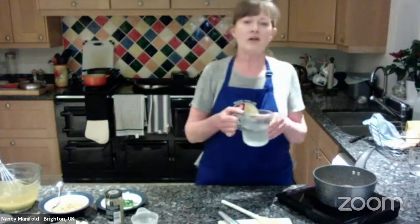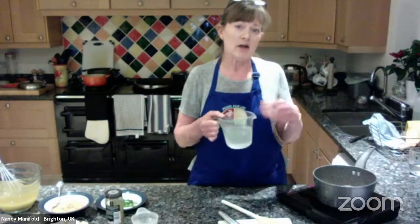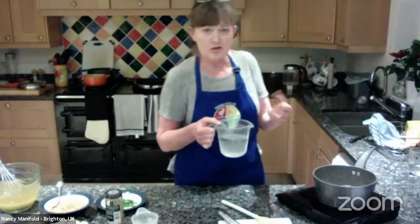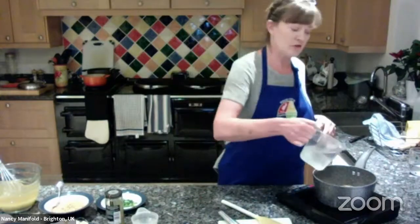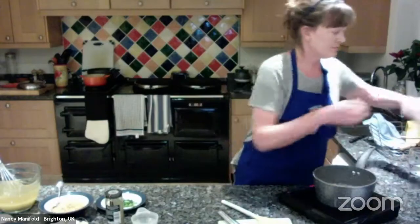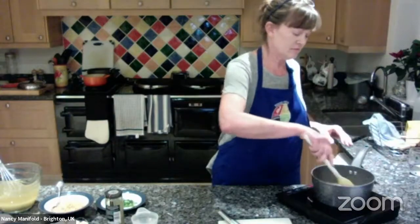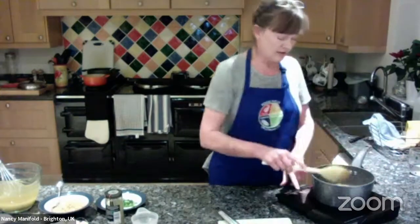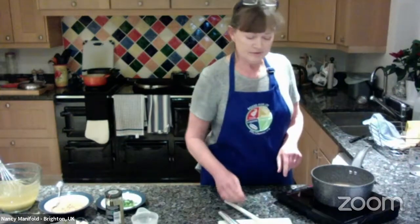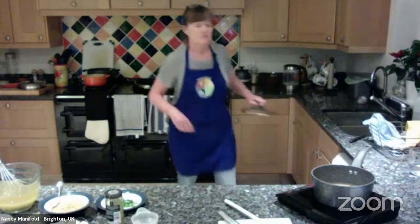I have here 1.5 cups of water. I know the recipe says 2 cups, but I tend to use a little bit less because I cook it until it's dry. I don't cook it and then drain it. So I add the water, and you can hear it sizzling a little bit, and it's bubbling. Okay, stir that in, and I will just get the lid.